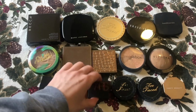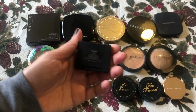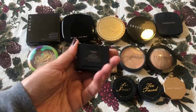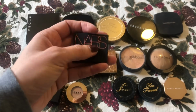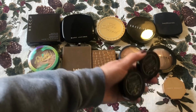That's that. Then this is the Nars Laguna. I think this is from this year's birthday gift. I did pick the one that came with the bronzer and the little lip gloss type product. So I hope to use the oldest version that I have of this year, and then that way I only have this one. These two are super old, my goodness.